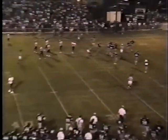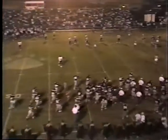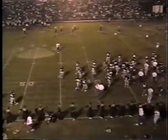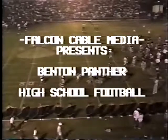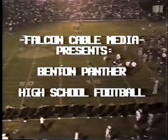Panthers did not get off that last play. That's the end of the first half with the score Malvern 14 and the Benton Panthers 12. Back with halftime activities right after these messages.